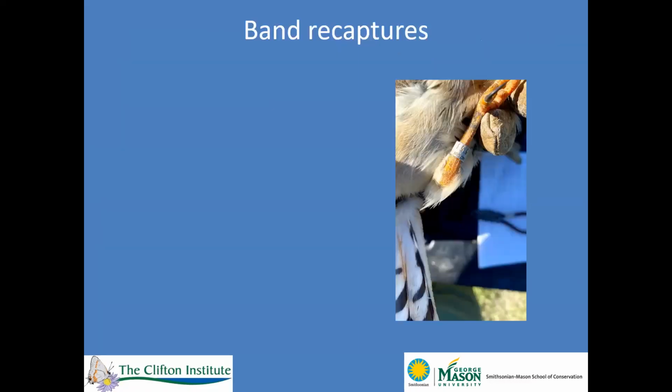Another way we can look at this is by looking at band recapture data. That's when researchers like us catch these birds and put bands on their legs, and then when they're recaptured, you can figure out where they came from and how old they are and so forth. The problem is that recapture rates are really low. One paper cited a recapture rate as high as 10%, and that's unusually high. So it's usually in the low single digits. So it's pretty hard to figure out from this as well.